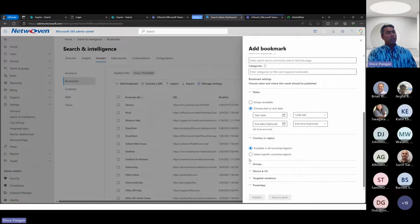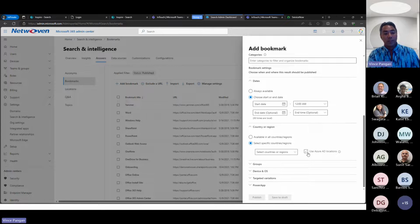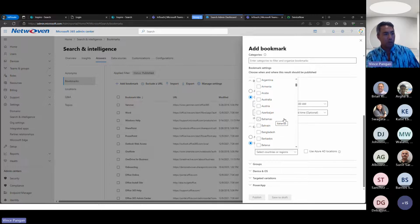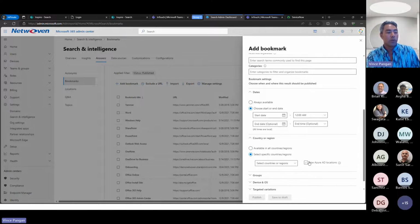Now, what's really neat is that you can also configure the bookmark to only show for users that are in certain countries or certain regions, and you can have this be either manually set. Okay, I'm only going to show this bookmark for people that are on the beach in the Bahamas, or you can use their Azure AD location. So whatever is the location they're assigned in Active Directory, they will see the bookmark if it is set for them.